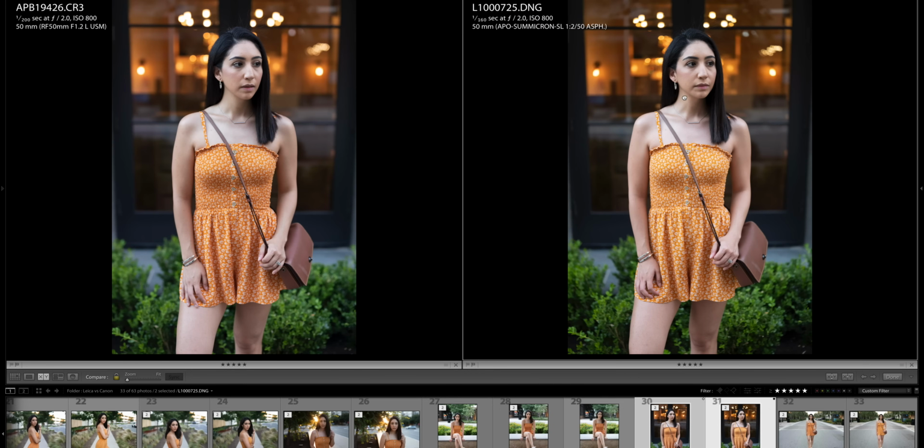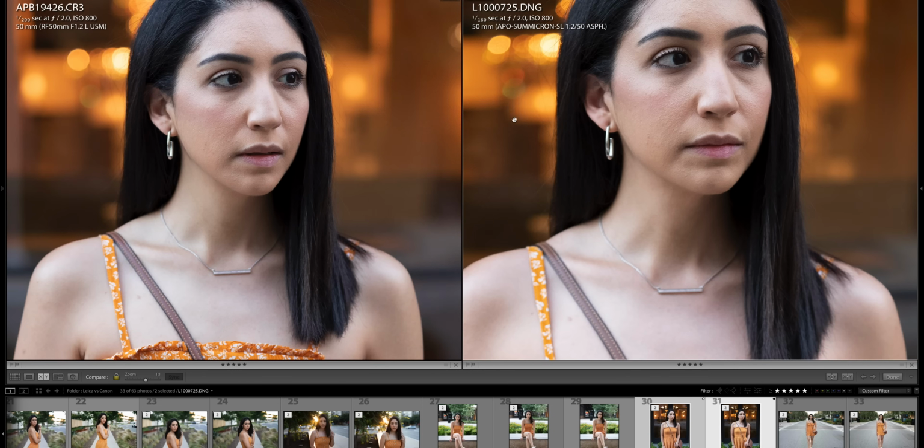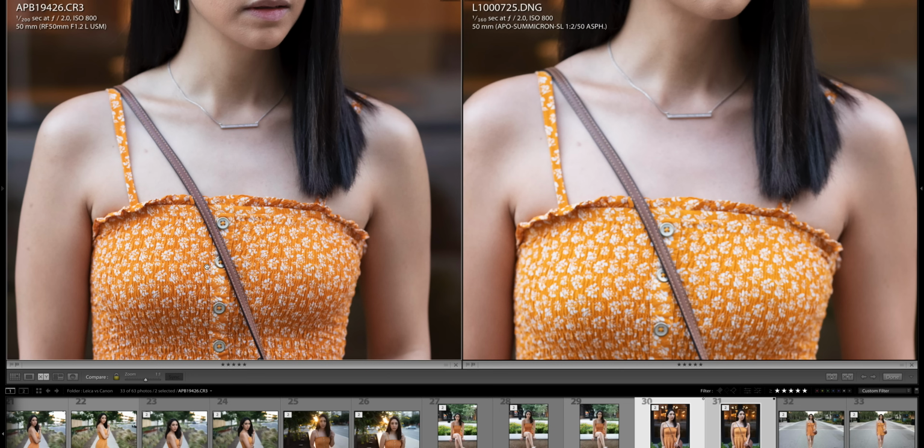And let's see here if we have the same effect on the dress. Yeah, same thing here. So you can see my wife's face is in focus, and in the Canon, her dress is still in focus. You can still see the buttons. And you can start seeing here in the Leica how it starts falling out of focus already.